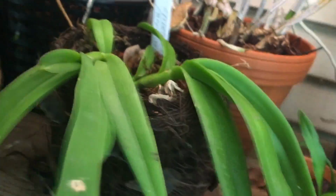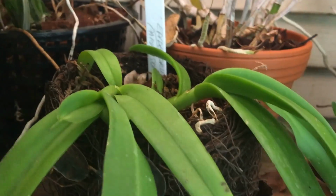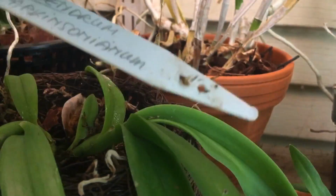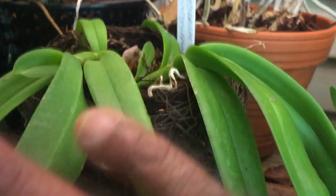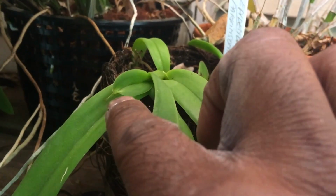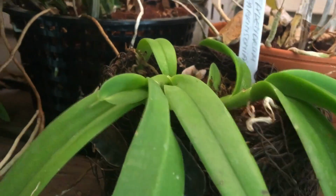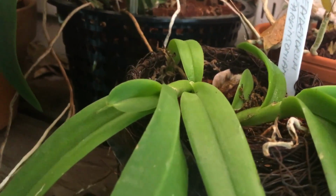There's some new growth on this other Epidendrum parkinsonianum. This is one of my favorite of all orchids. Pendant, and then gets spikes or inflorescence from the new growths with white, little bit of green on them, fragrant flowers.